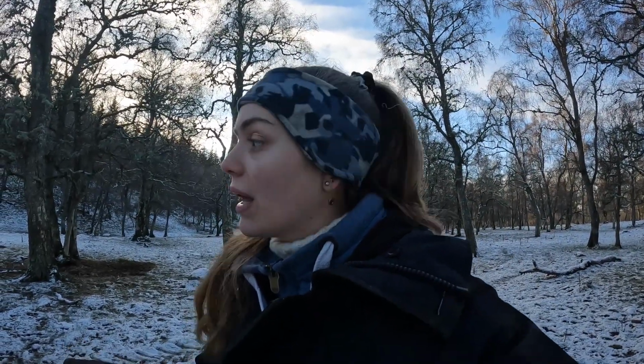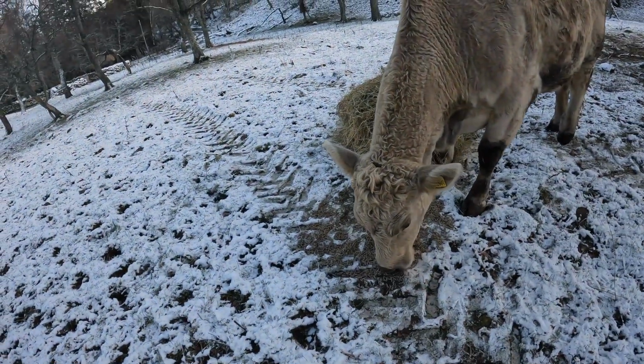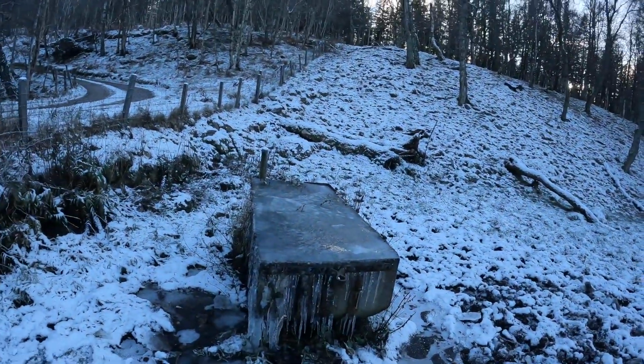She's down in this part of the wood all by herself because the other girls needed to be moved to new grazing, and we couldn't feed her up whilst the other cows were here because they were pushing her off her food and whatnot. So yeah, this is her, the poor girl. And this is meant to be a water supply here. As you can see, it's frozen solid, so I'm going to try and break that with a hammer.